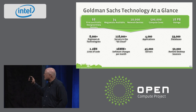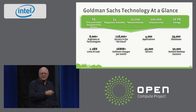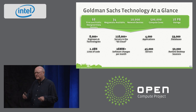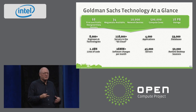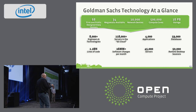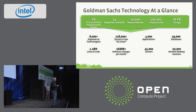So the first thing is we have 68 different data centers. Some of these are designed by us. Some of these are designed by others. Some of these are a rack full of equipment. Some of these are a 6 or 7 megawatt data center. In those data centers, we have 34 megawatts of capacity, which we could possibly use. As well, we have 10,000 network devices, 500,000 compute cores, and 28 petabytes of storage.